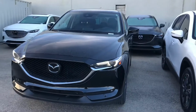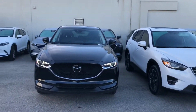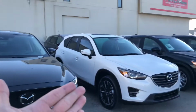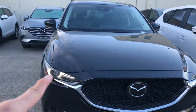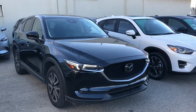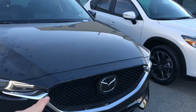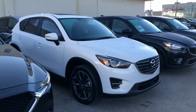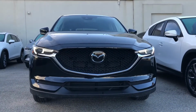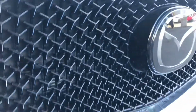The 18, what I believe is the most sophisticated looking CX-5 that Mazda ever made through the lineup. It definitely matured well, coming with the LED daytime running lamps similar to the 16 and LED headlights. The great thing about this 17, 18 model is that Mazda made LED headlights standard across the model range. The grille, however, is significantly bigger than the other model years. This is the new design of Mazda, new Kodo as they call it, and the grille is a lot better than the other ones.